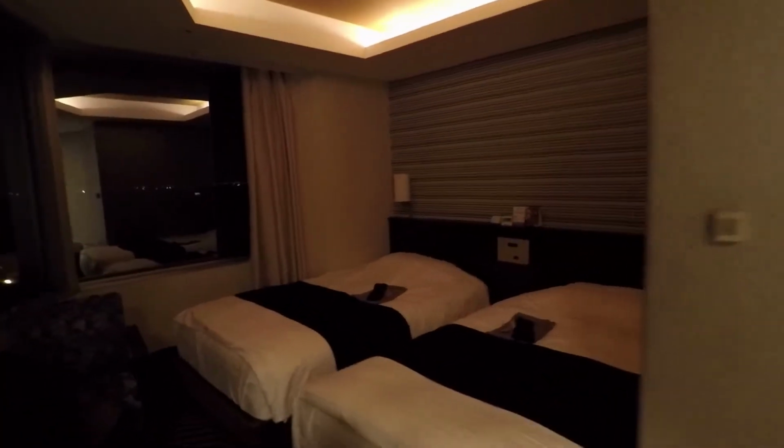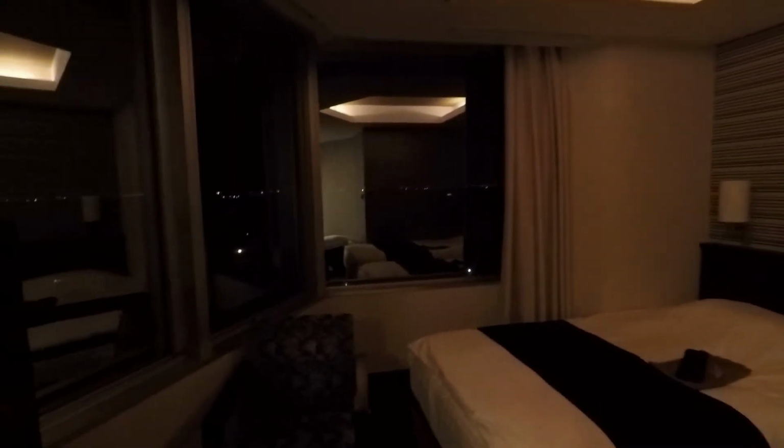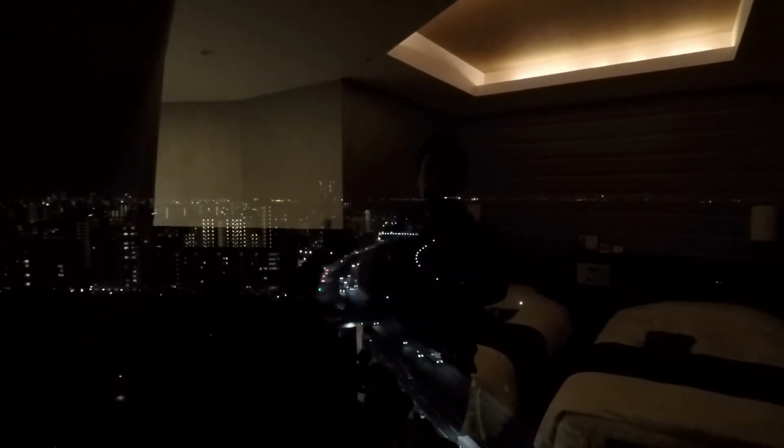So this is the third hotel that we're staying in, and this is in the Chiba area, right on Tokyo Bay. It's a little bit outside of the Tokyo city area, but close to the airport where we will be flying out in a couple of days. But for now, we're staying here just to check out the area and see what it has to offer.